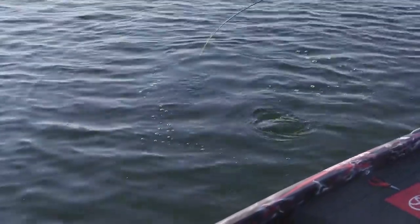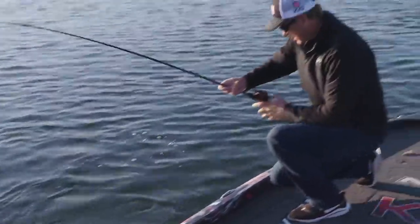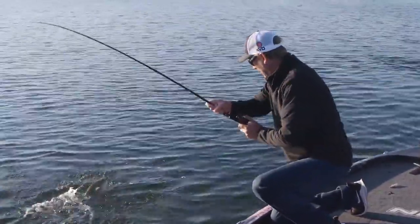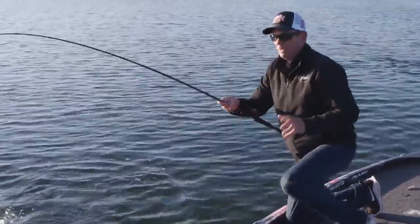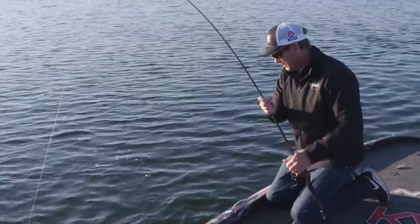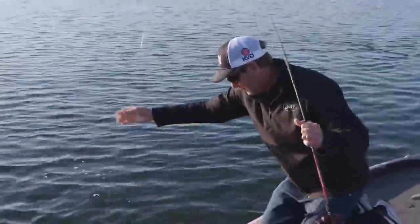That is strange to see two in a row like that. Most of these fish have already spawned 3 weeks ago, and mayflies are starting to hatch. There's a lot of crayfish, there's gobies, there's a lot of perch. They're just getting fed up and getting ready for summer pattern.